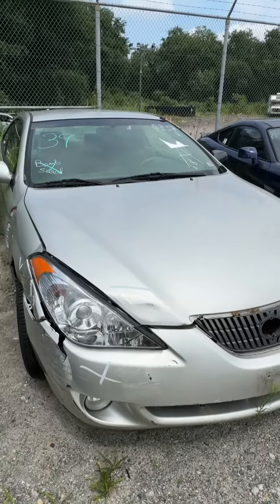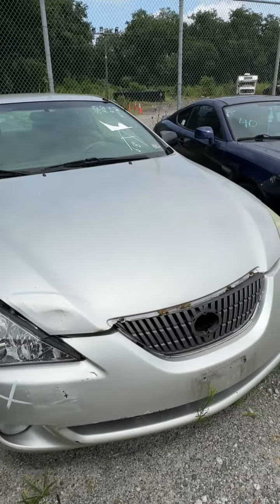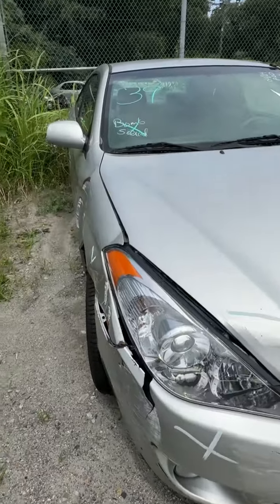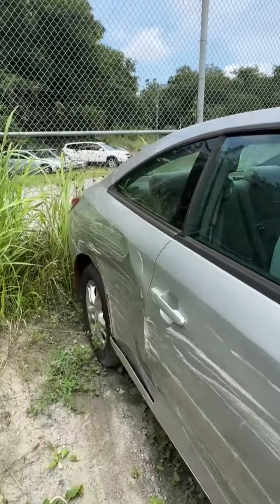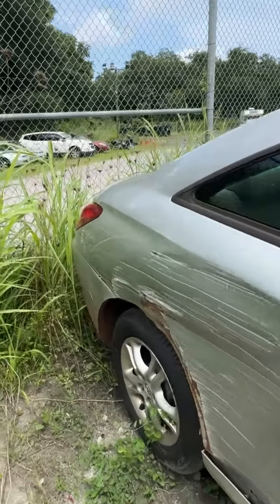You can see the damage up front. No key on the Solera. Damage up front up here where it's hit, side swiped all the way down to the back.